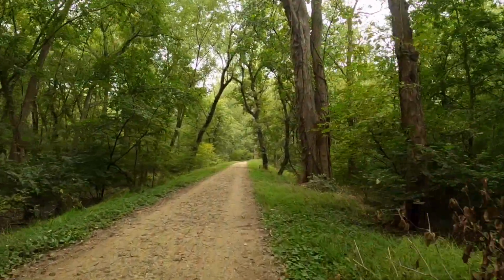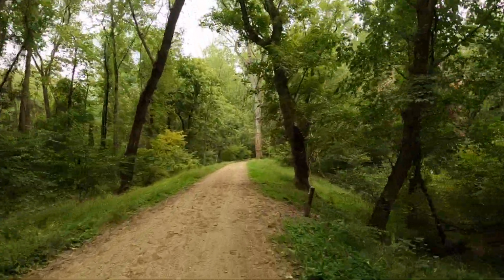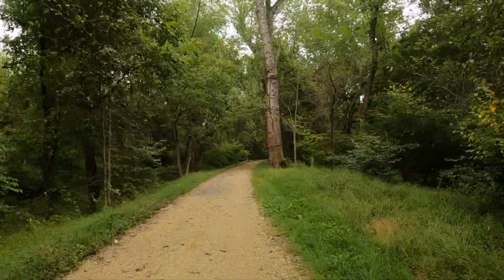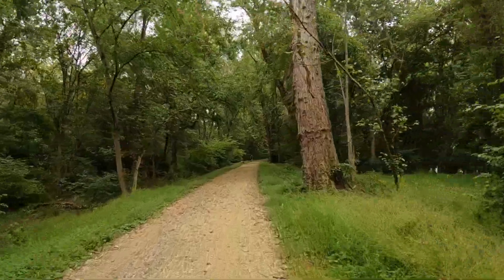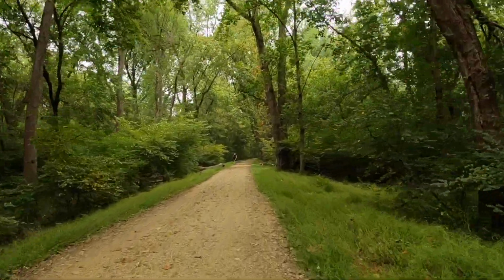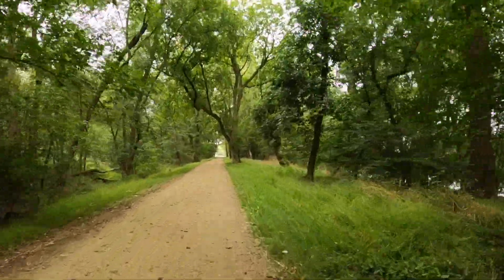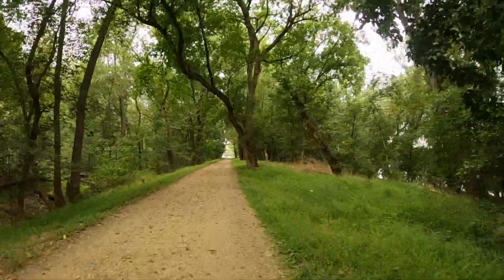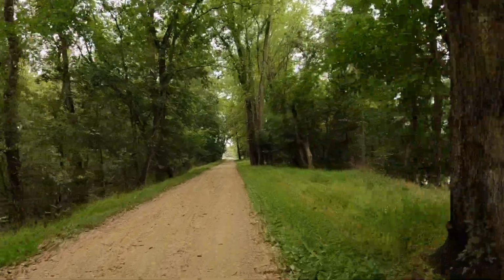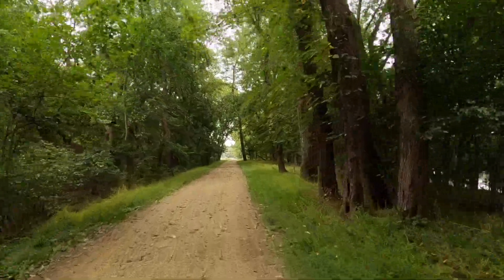All right, so this is one of the big milestone markers coming up here. That is mile 100. So that means I only have less than 100 to go. I should reach the midway point sometime this afternoon. Just after that 100-mile mark, you come into what is, I believe, the beginnings of Williamsport. It's a smallish town, kind of near Hagerstown, Maryland.